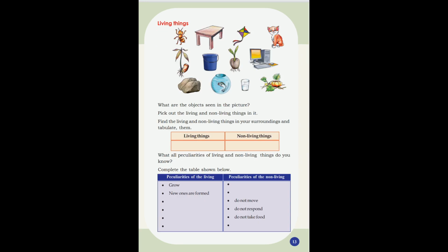Now we have a very basic classification of EVS, the living things and the non-living things. Isn't it so? So living things. Can you see some pictures over here, my dear students? What are the objects seen? Now we will classify them in the table. Take your notebook, make 2 columns, living things and non-living things. Okay? And write down which of these are the living things and non-living things. You can pause the video, look at the pictures and note it down. Is it alright, my dear students?